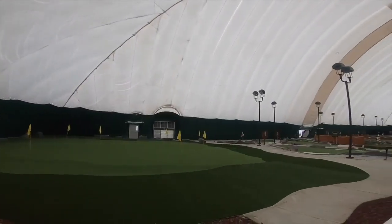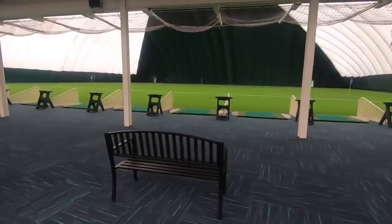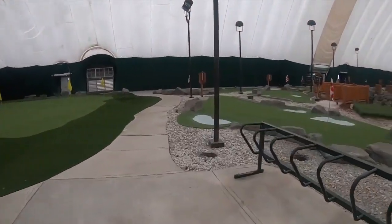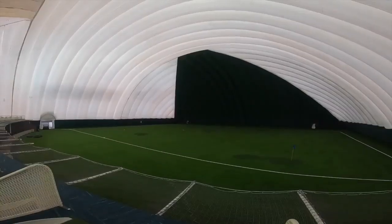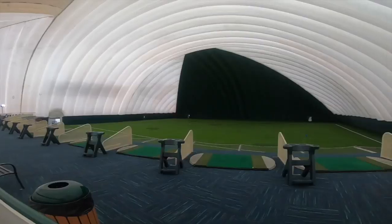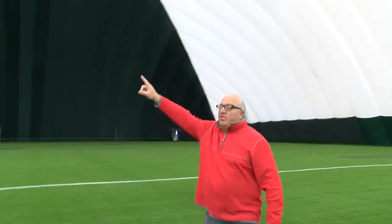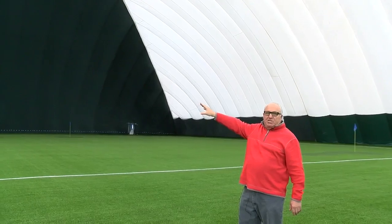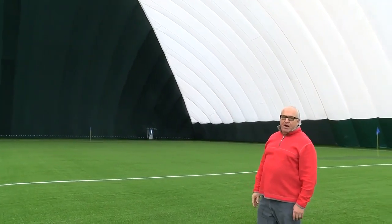The dome is new. The fabric. The carpet here on the promenade is new. We have new turf on the miniature golf course here. And of course, new turf on our driving area over there. But one of the most useful new features is the driving range backdrop. It's the same fabric. It's just a green fabric, which gives you a backdrop and gives you a chance to see how far your ball has gone.